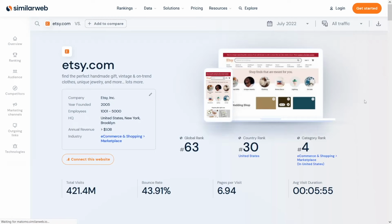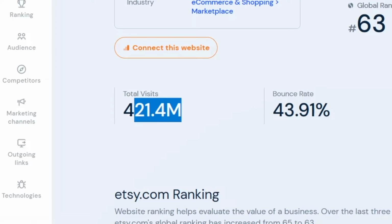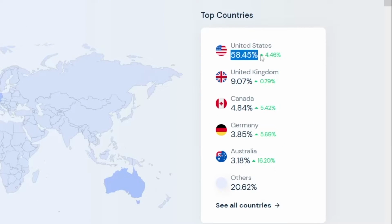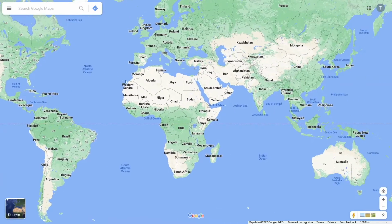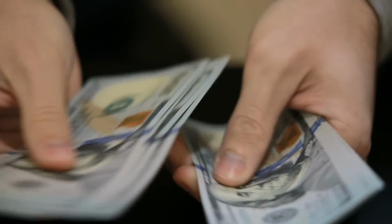You can actually see on SimilarWeb that Etsy.com has 421 million total visits per month, and that's a good traffic, guys. 400 million last 3 months. A lot of it is coming from the United States, so that's where the money is, okay? A lot of money can be made, and this strategy is really good. Also, it works all around the world, so you can live in Africa, you can live in Asia, wherever, guys, Australia, you can get a lot of money.